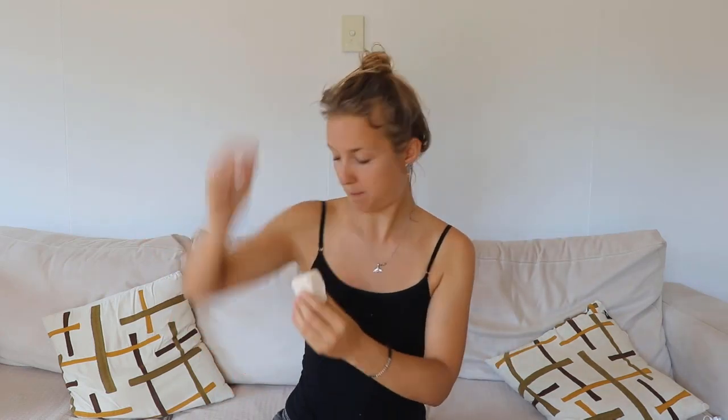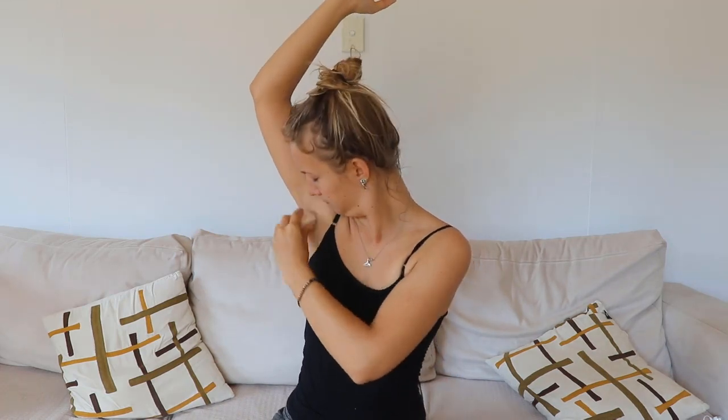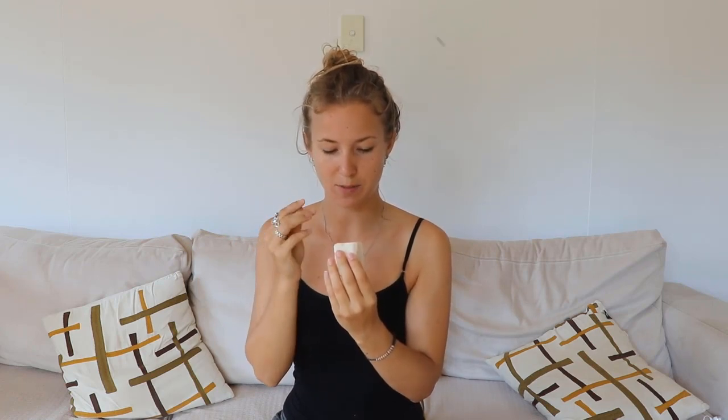With this one, basically it smells like sandalwood. It's a very disinfectory smell. Gets kind of a little bit gross looking, and then yeah, let's give this one a try.